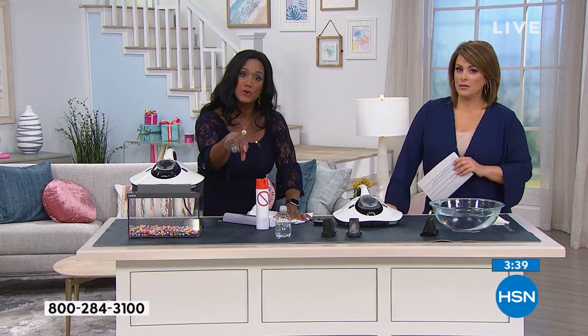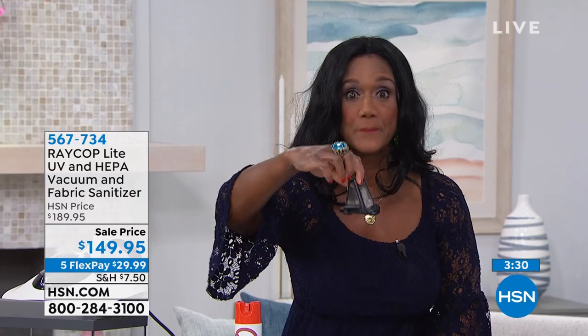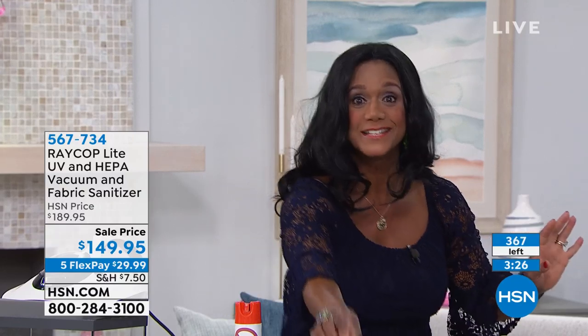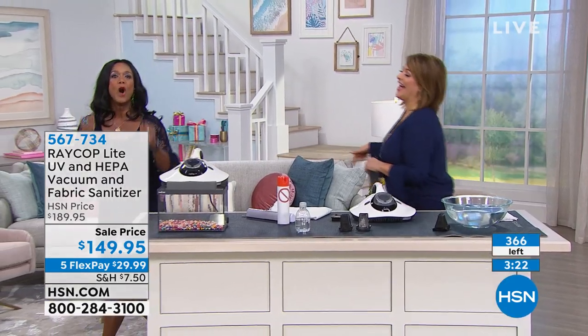Speaking of hotels, if you're traveling this summer, put the Ray Cup in the trunk of your car. When you go to that hotel, it's pristine and seemingly clean, but you pass it and that dust cup will fill up so fast. And those aren't just your shed dead skin cells. They're everybody else's, and everybody else's dust mites. I want you to feel better in the hotel.